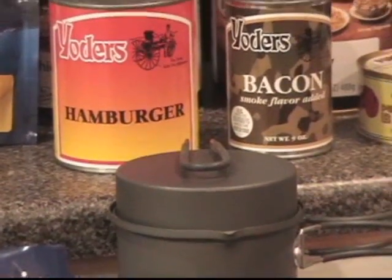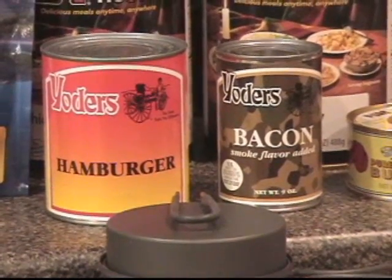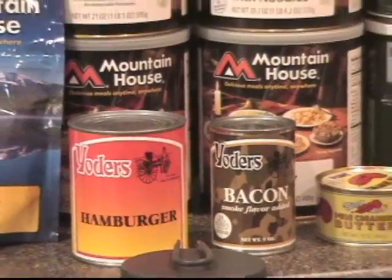Moving on to the Yoder's hamburger and Yoder's canned bacon. Yoder's offers a variety of canned wet pack meats.